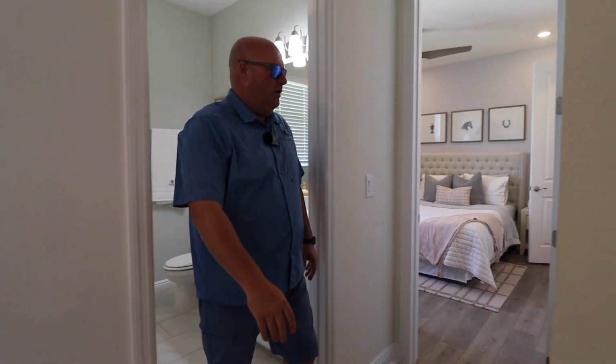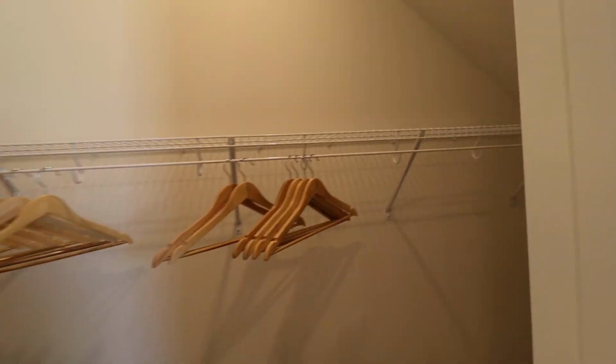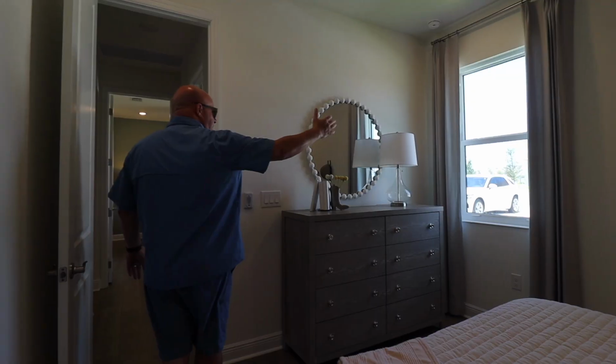Now we're heading into the 3rd bedroom, another good sized kids room. The little walk-in closet here actually goes around. Again, another window bringing in natural light.